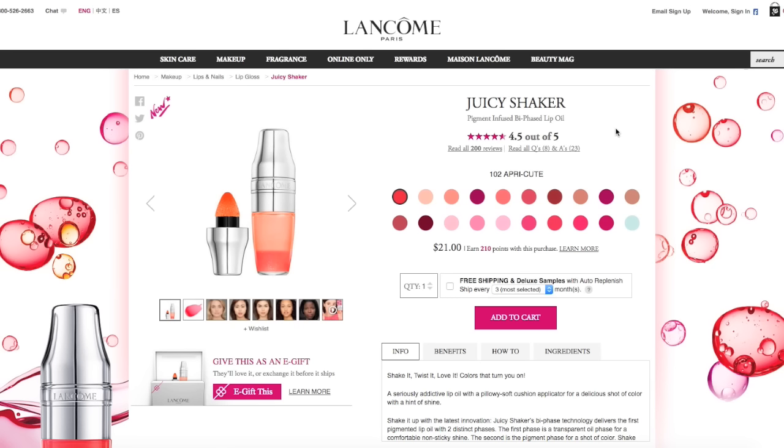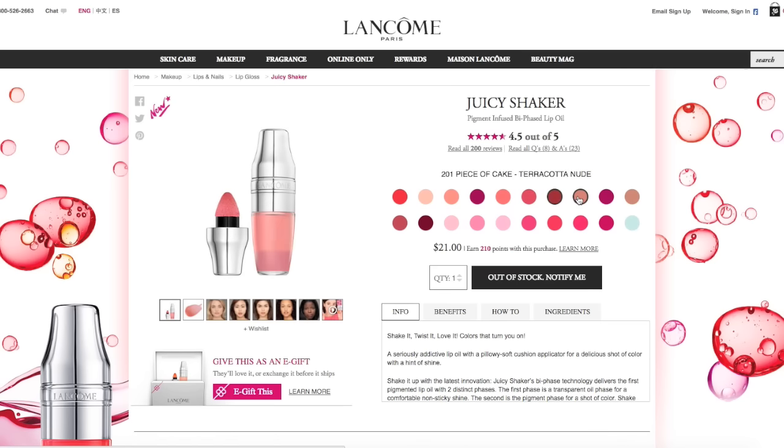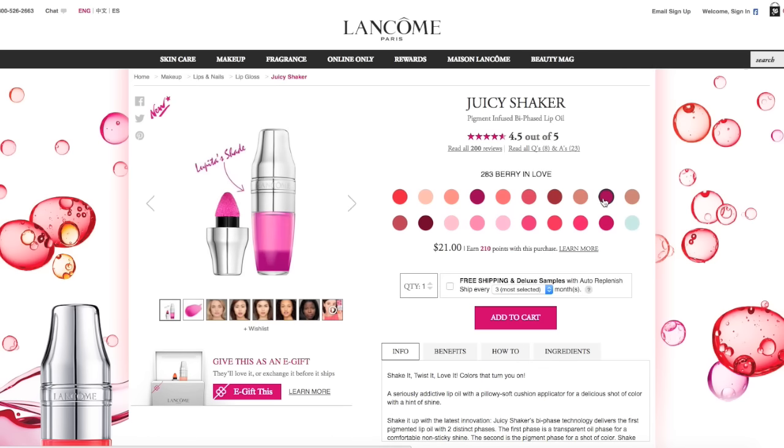So, like I said, these are the new Lancôme Juicy Shakers. They're supposed to be pigment-infused, biphased lip oils. They have 20 different colors here, and I feel like each name is supposed to correlate with the color, but also have something to do with the smell. So the vanilla one should smell like vanilla, the caramel one like caramel, lemon like lemon, etc. Is that true? I don't know, but I have heard people saying that. And these will set you back $21.